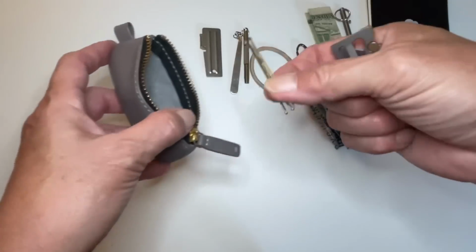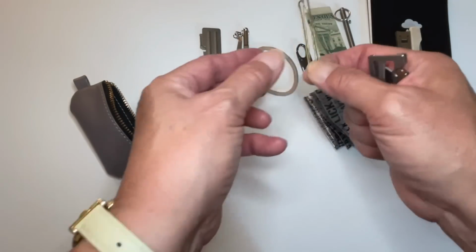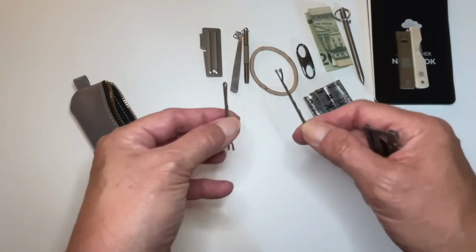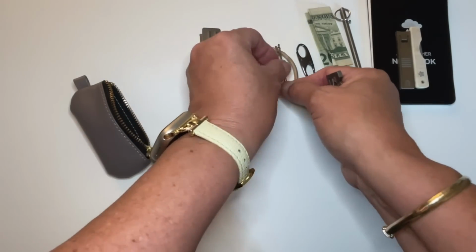And I also have 2 little bobby pins because sometimes, again, my hair or holding a ball cap on, these are great if you put them in your ball cap to help hold your ball cap on if it's windy.